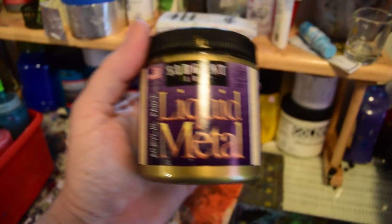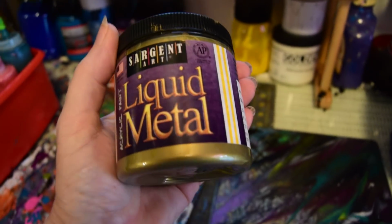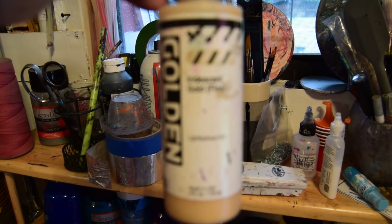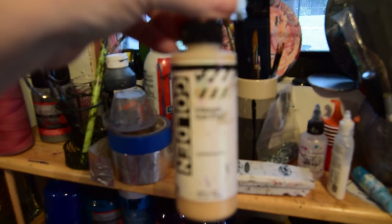Here's another one, a Sargent Liquid Metal Gold. I like to add high quality, really super fine gold, although that one's kind of dark, which is probably why it's still here. I like to add it to the Artist Loft Gold to make it go a little further. Other things are expensive, like the golden iridescent fine. No, that's not focusing.